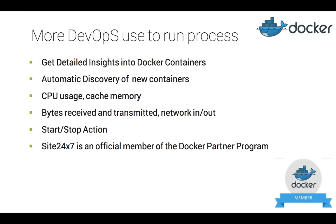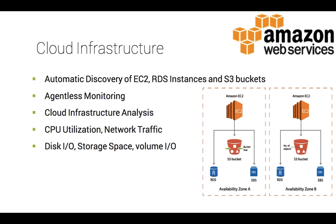And recently we have launched our Docker monitoring, which helps to monitor the performance of Docker containers. Here we automatically discover all the new containers, monitor the CPU usage and cache memory, and we can also remotely start or stop the container using the Site 24/7 client. And for your information, Site 24/7 is an official member of the Docker partner program.